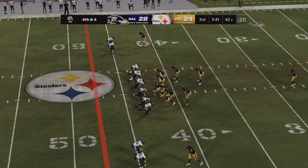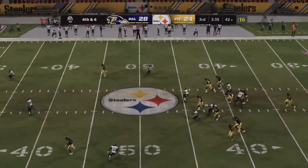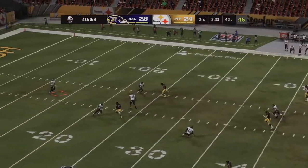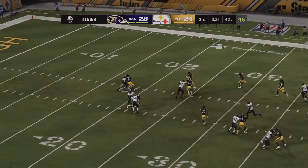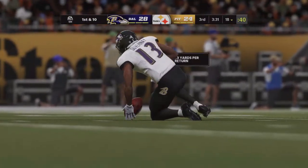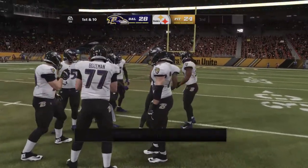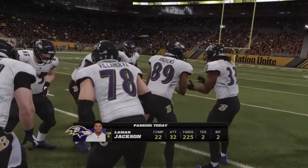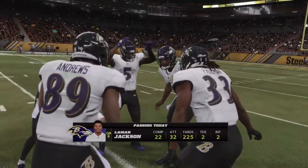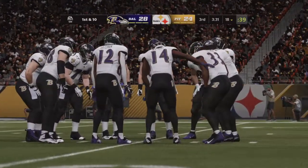The Steelers send out their punter now, as he's on for the 5th time here today. And he deserves a bronze leg as he gets this one away. That'll be a 41-yard punt, 4 yards there on the return. And that will come the offense as they take over. Here comes the Raven offense now, ready for another possession. And for them, a touchdown their last go-around. Obviously, they'll be hoping to do that again.